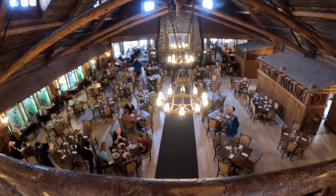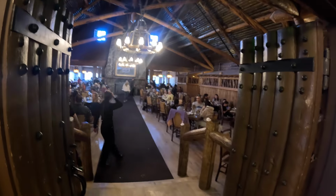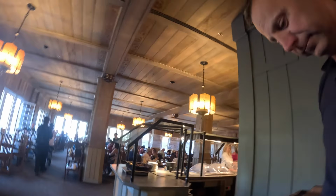Oh, here's the restaurant. This is the Old Faithful Inn restaurant. You have to have reservations to go. They strongly recommend it. I booked the reservations over a month ago and they only had a few left. They will take some walk-ins, but you have to get your name on the list.